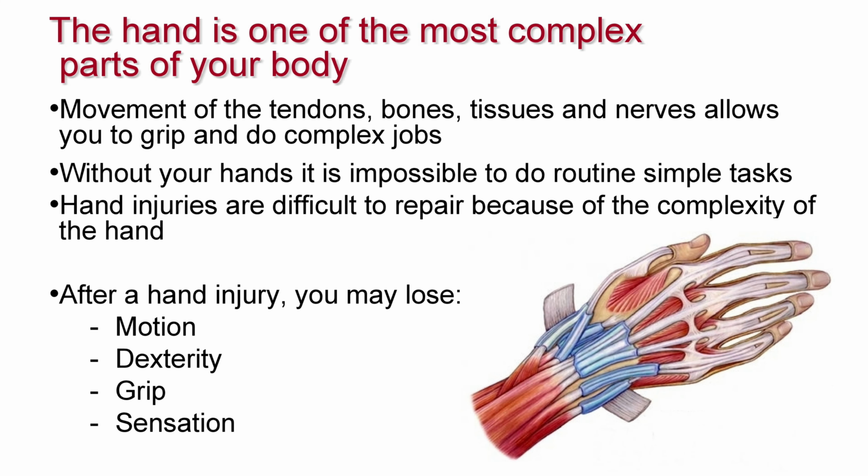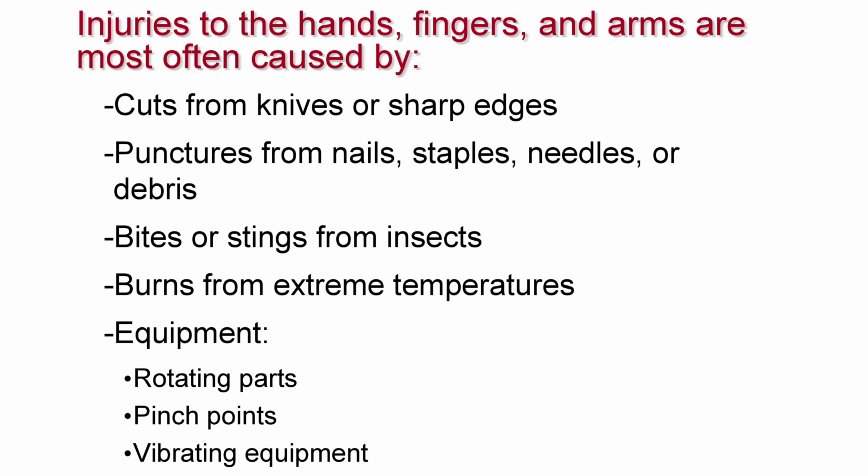The hand is one of the most complex parts of your body. Movement of the tendons, bones, tissues, and nerves allows you to grip and do complex jobs. Without your hands, it is impossible to do routine simple tasks. Hand injuries are difficult to repair because of the complexity of the hand. After a hand injury, you may lose motion, dexterity, grip, sensation.